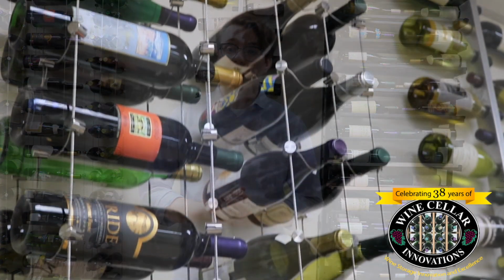For that reason, we always want to be able to provide the most modern way of storing your favorite wines. Now, when it comes to modernization in wine storage, there's no better example than our cable wine racking system.